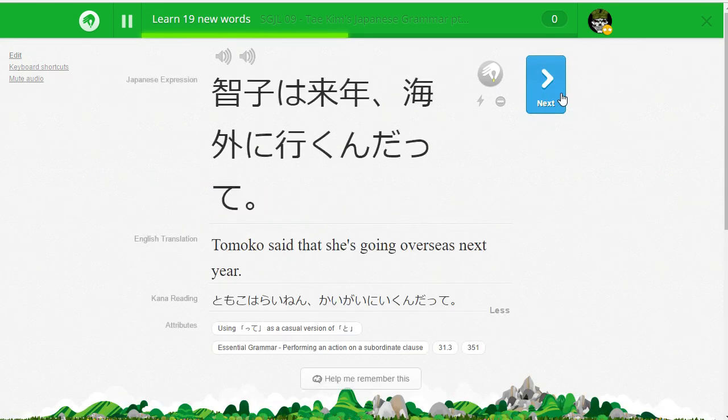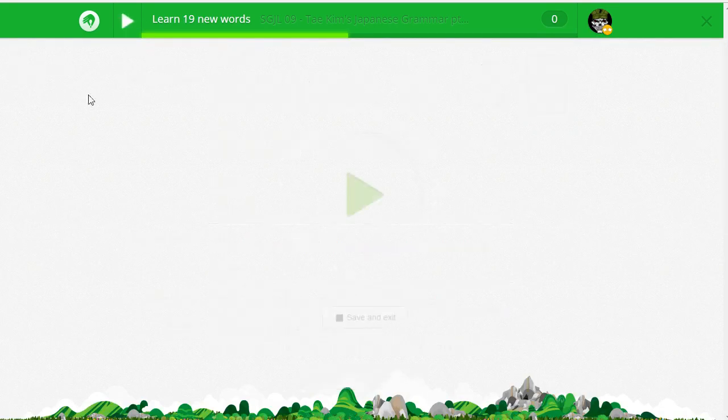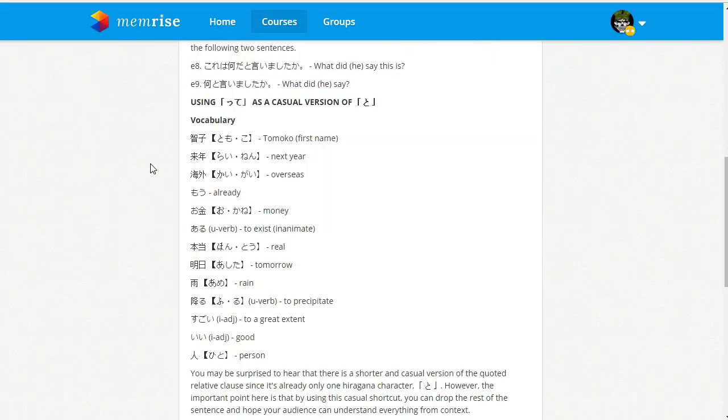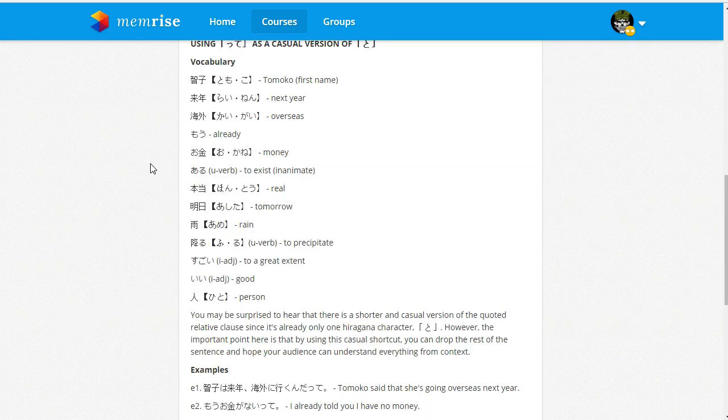I think that's it. ともこは来年海外に行くんだって。Next part. Alright, getting near the end of here. Now what we're going to do is te, using te as a casual version of to. You'll hear me saying te a lot. Alright, so there's the vocabulary, there's Tomoko, what were some new ones also? I think that was sugoi.